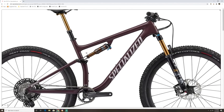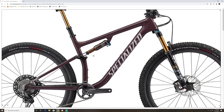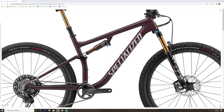With it being an Epic EVO, you do have the flip chip technology right here, so you can go ahead and flip this chip. This would bring the head tube angle in a degree. This will bring the head tube angle in a half a degree, I believe. Hold on one second. I will confirm that in one second. Stopping pack.